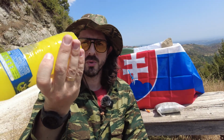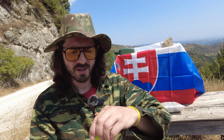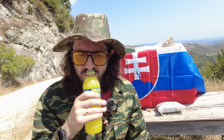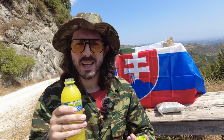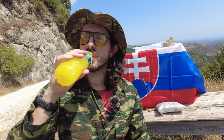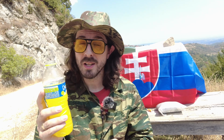Let's taste this luminous pineapple isotonic beverage. It smells super strong of pineapple, or at least pineapple flavour. Reminds me of pineapple candies or pineapple sweets. It's lovely and sweet. Obviously it's packed full of sugar and some salts, and the overwhelming flavour is that sweet pineapple, and I like that.